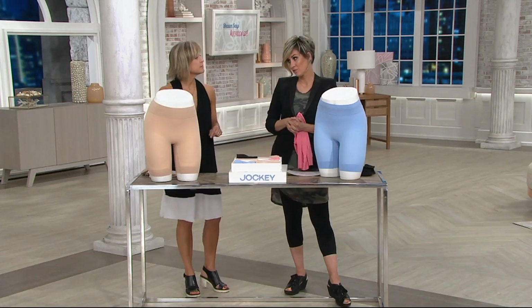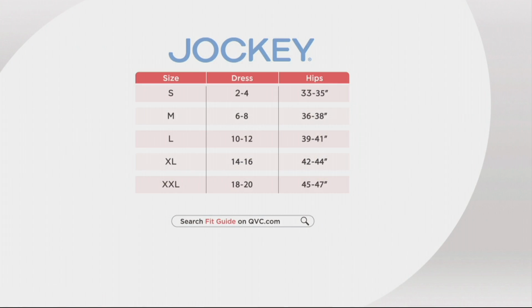Okay, and then the size chart. The size chart. It is Jockey sizing. As ladies, most of us know our hip measurement. Find that on the right and scroll over to the left for your letter size. And again, super important, it's not shaping. You don't need to size up. There's no compression in this. So light and light black are going very quickly.